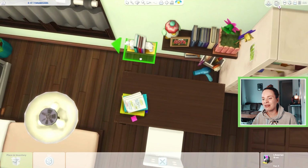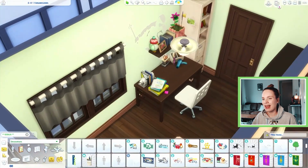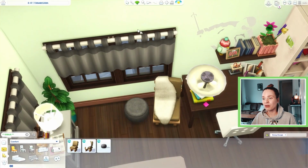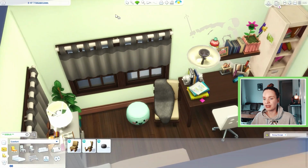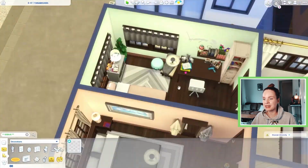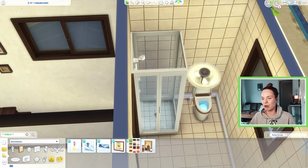They probably gave it a fresh coat of paint on the wall as well. And it's nice and green and just colorful, but not too colorful. And it really looks like a teen's bedroom, in my opinion. That's a little bit more updated compared to the rest of the house. And that's exactly what I tried to do as well.